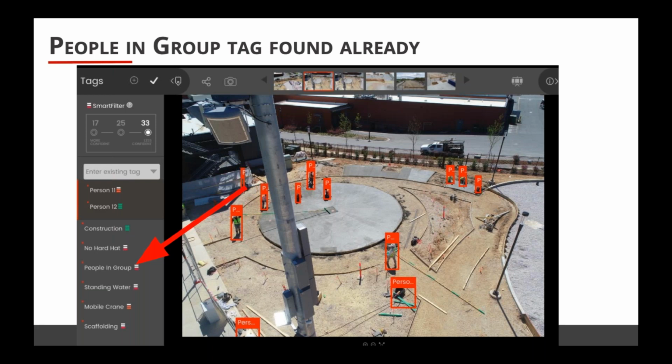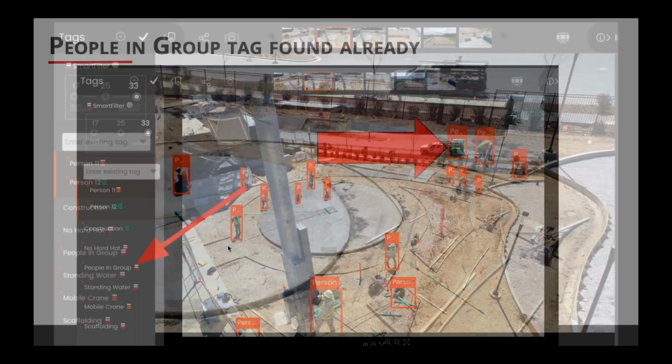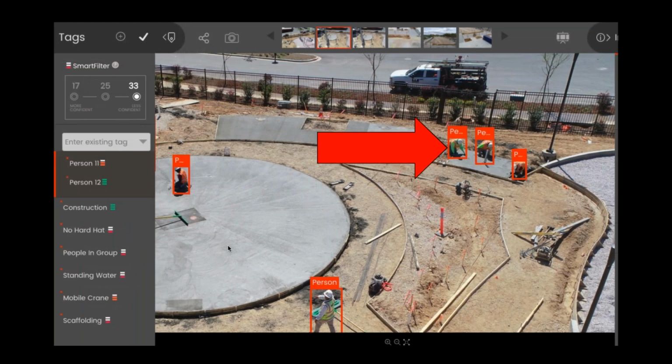So firing off here, showing people in group as well as some of the other stuff. And here's an example of two folks who might be a little too close to each other. And how do you guys see yourself using this kind of imagery, Ted?